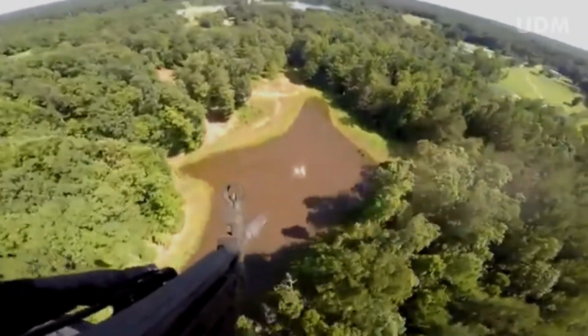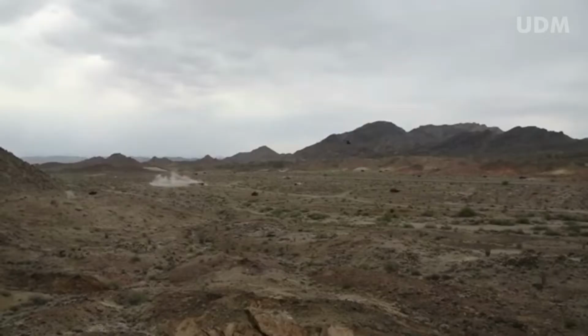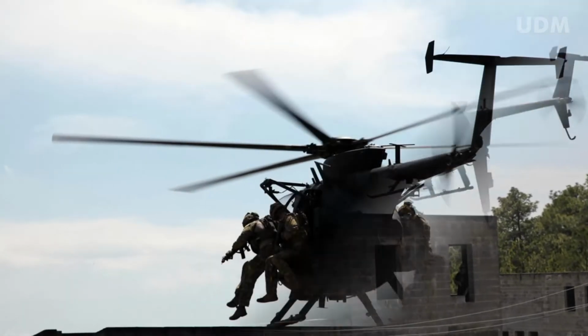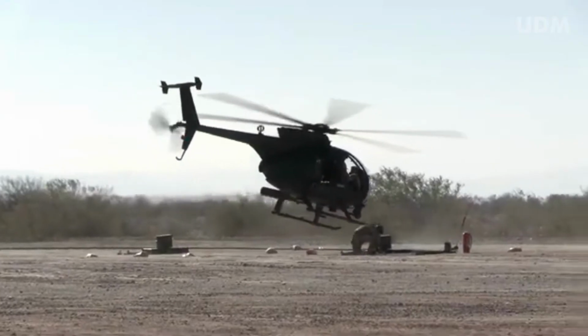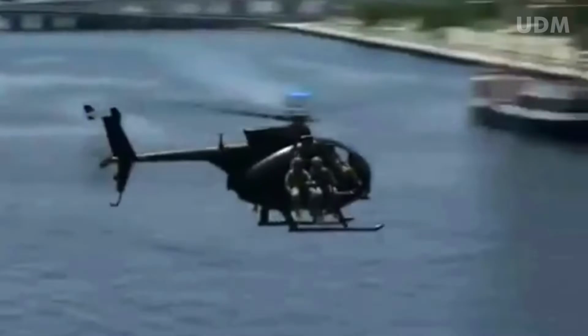The MH-6J can be armed with two 7-tube 2.75-inch rocket launchers and two 7.62mm M134 miniguns. The Little Bird can also be armed with .50 cal machine guns, Mk 19 40mm grenade machine gun, Hellfire missiles, and air-to-air Stinger ATAS missiles.